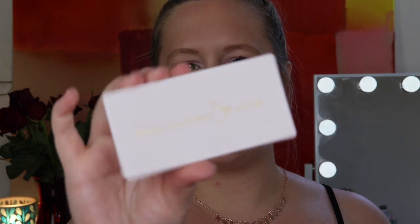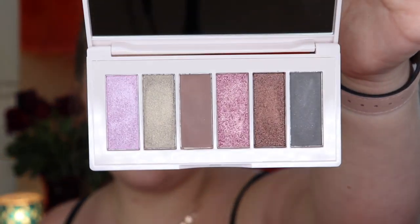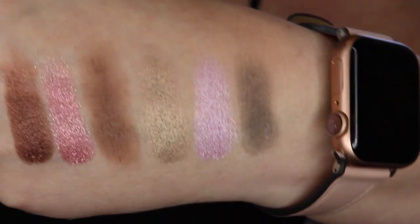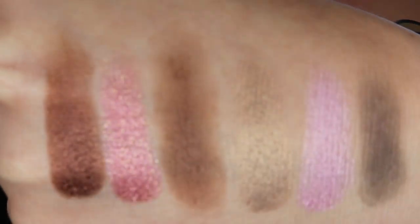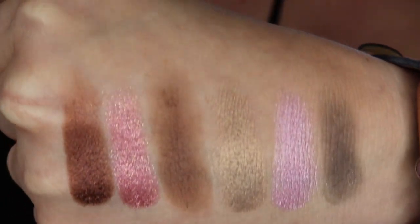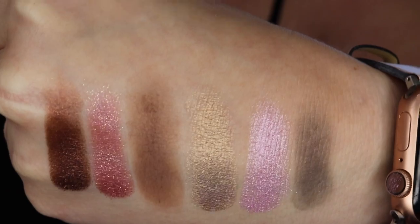So here is the outside. And there are 6 shadows in here. There are 4 shimmer and 2 mattes, and there is a mirror. And I love this palette. So I took a clip already of some swatches, but I still have them on my hand. I just used 3 of the shades, but this is like the perfect size palette. You can travel with it, or if you do your makeup on the go, it's perfect, it's small, and you can actually make different looks with these because I feel like all the colors in here coordinate well together.